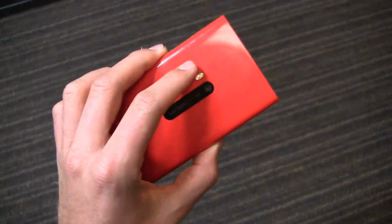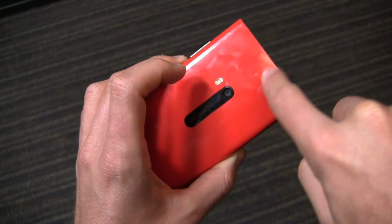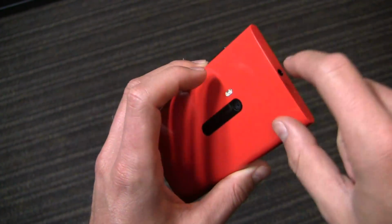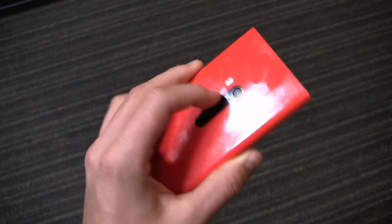Other questions I get, does it get hot? Yes, it does get hot from time to time. I've talked about it in previous videos, but it's usually right above the camera and right here somewhere in between the 3.5mm headphone jack and then the camera on the back.